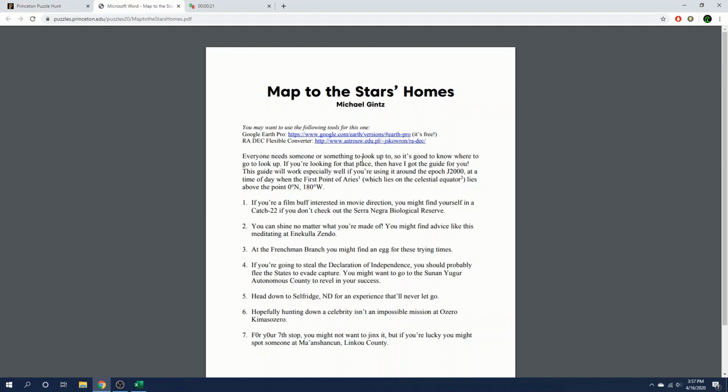Everyone needs someone or something to look up to, so it's good to know where to go to look up. If you're looking for that place, then have I got the guide for you. This guide will work especially well if you're using it around the epoch J2000. So basically, if we're using this in the 2000s, at a time of day when the first point of Aries, which lies on the celestial equator, lies above the point 0 north, 180 west.